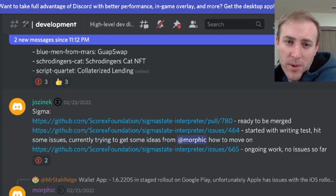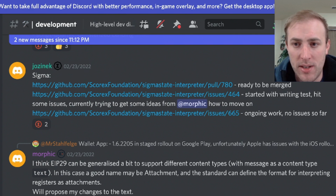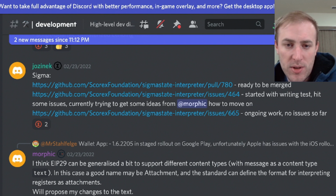Next we hear from Josinek, who's been working on the Sigma State interpreter. Looks like we have one poll that's ready to be merged, and then a couple of issues that are brought up.